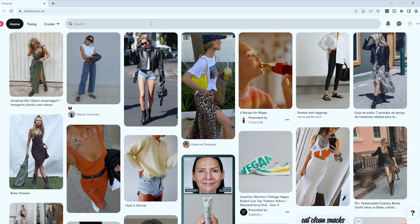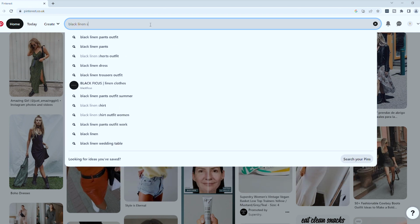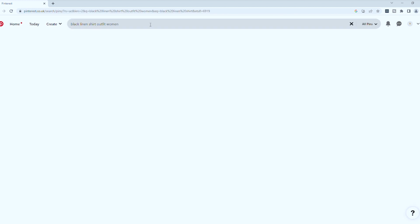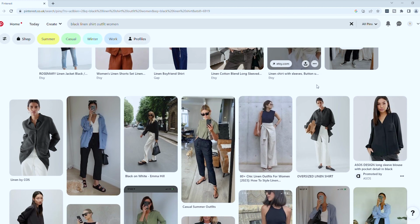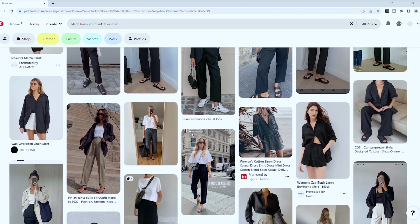Pinterest can often make us feel like we want to buy something new, so if you are on a spending ban or are saving, or just don't want to buy anything new, then try searching for outfit ideas on items you already own. For example, black linen shirt outfit. This way, you won't be too tempted into buying new items.